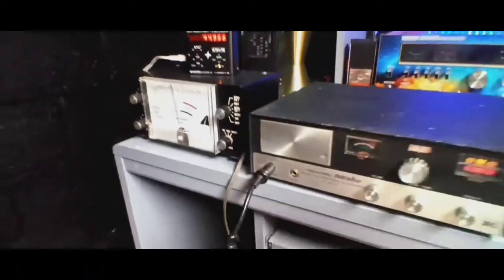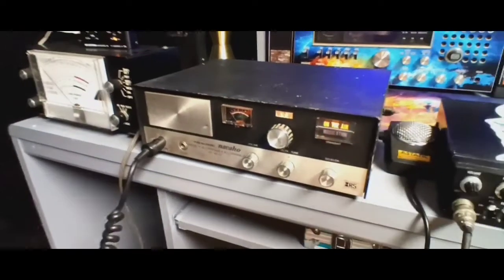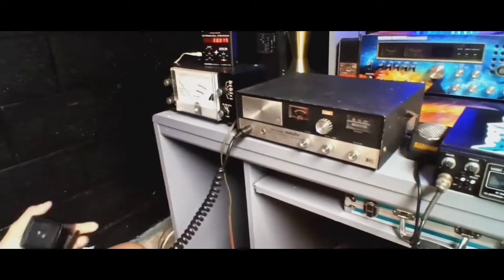Hello. It goes back right here. Yeah, it's a little bit rough, right? Yeah, it's just dirty contacts. Dirty contacts on the channel selector, and it probably needs to be tuned and peaked. But still pretty cool for 15 bucks, right?